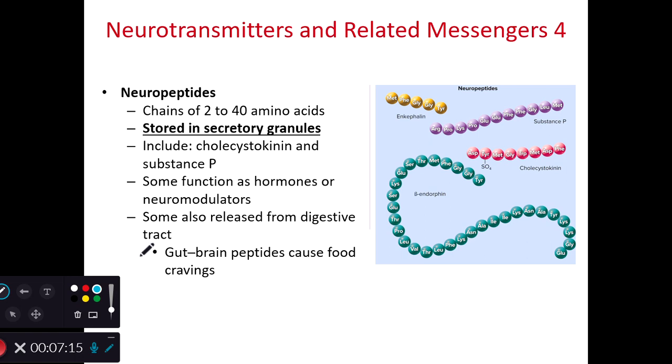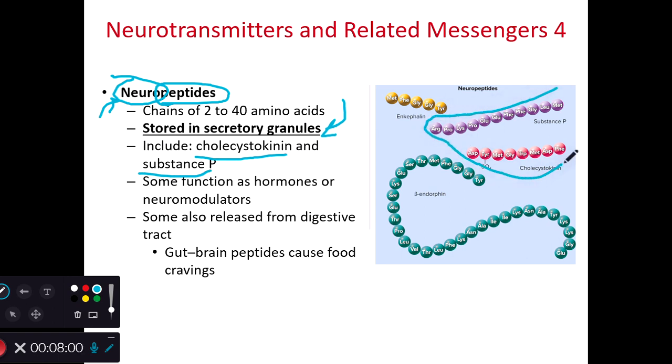We're also going to have another category of neurotransmitters known as neuropeptides. You could think of a peptide as a small group of amino acids, typically 2 to 40 amino acids. Sometimes this is referred to as an oligomer of amino acids as opposed to a polymer of amino acids. And the neuro prefix implies that they're going to be actively affecting neurons. We are going to have our neuropeptides stored in secretory granules within the cells, and they include some pretty common ones such as cholecystokinin and substance P. Those 2 neuropeptides are going to be very important for our digestive system. We'll talk about those in more detail in Bio 314 next semester.